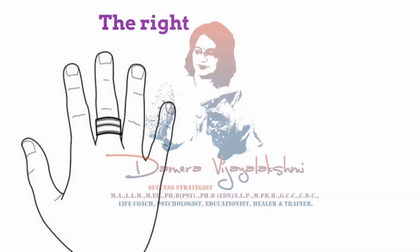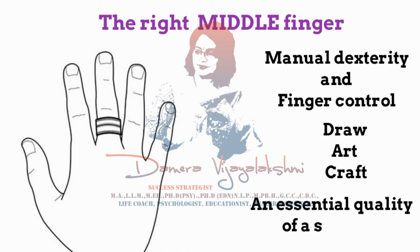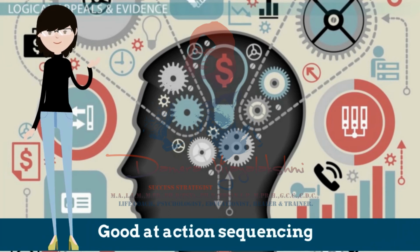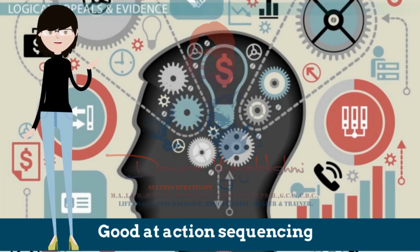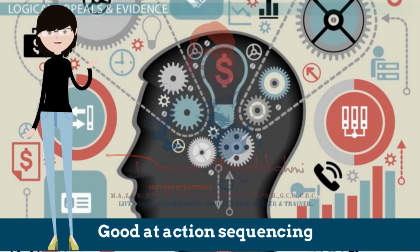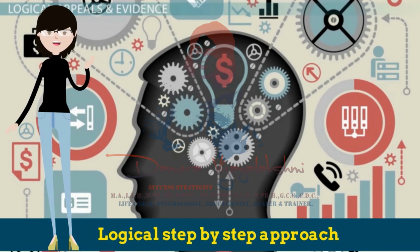The right middle finger reveals the capability of manual dexterity and finger control. You are adept at using fingers to draw, art and craft. You even possess the essential quality of a surgeon during operations. You are also good at action sequencing. That is, you are good at performing tasks in a manner in which you know what comes first and what follows after it. And this understanding makes you good at logical, step-by-step approach that makes everything appear simple.